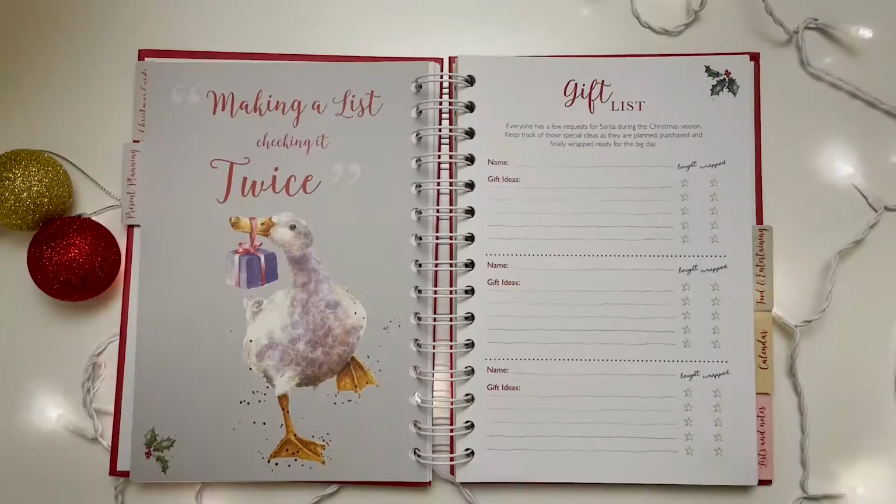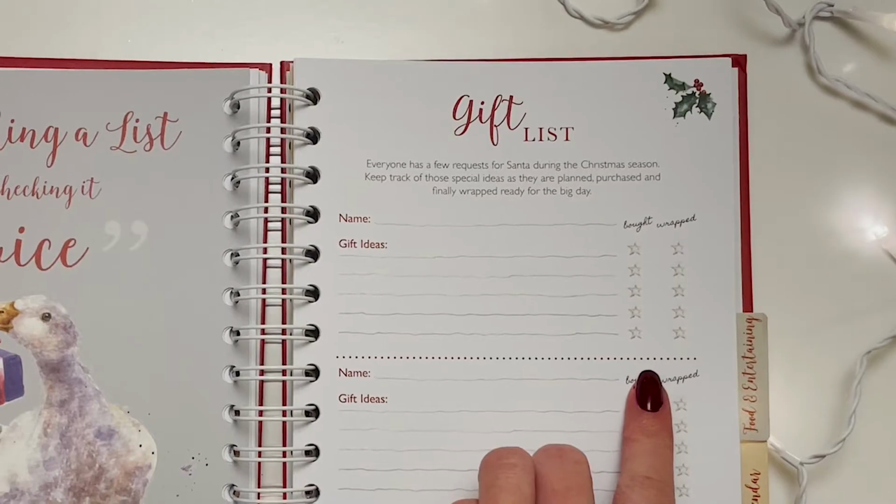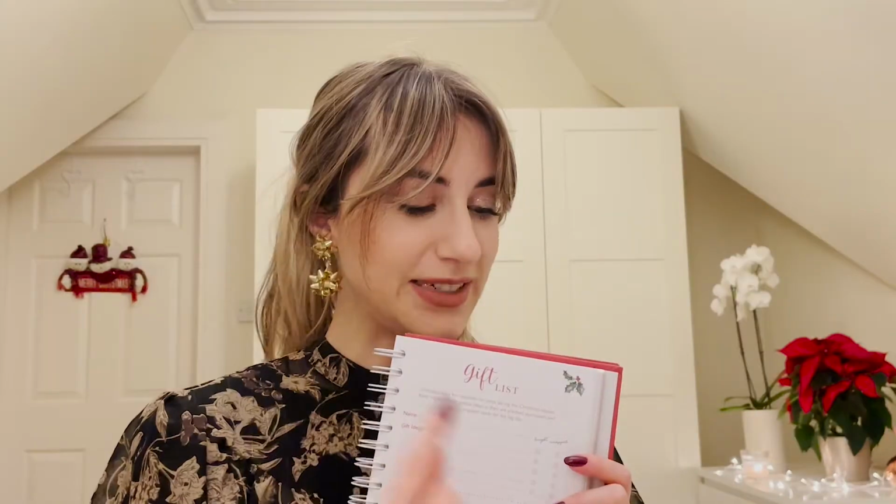which is very accurate. And then in this section, you can put the name in, the gift ideas, and if you bought it and if you wrapped it. I particularly find that section useful because it happened to me so many times that I know that I already purchased gifts, but then I would forget to wrap them, and then I'd end up the night before Christmas spending hours wrapping everything at the same time.